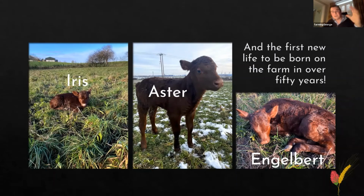And as well as that, it's interesting that you get a really new appreciation for your farm because you're walking over every inch of it. You're no longer sat on a boom sprayer or sat on a seed drill driving over it quickly. You see every inch of your farm when you go out and check your cows every day.